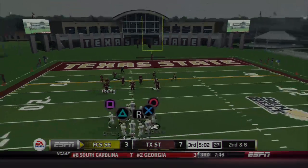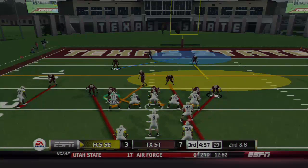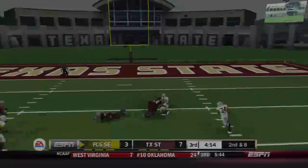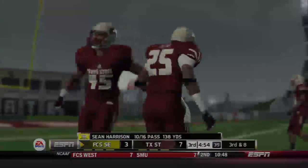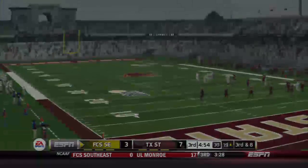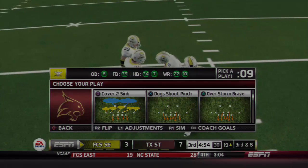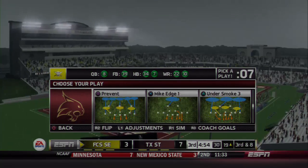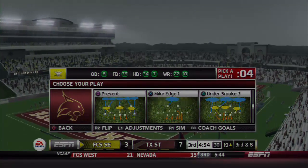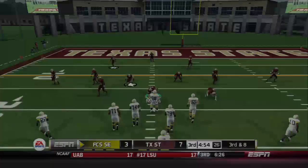Man left, man left. Throws quick to the receiver and it falls incomplete. So far this drive, the defense has been unable to stop them on third down.